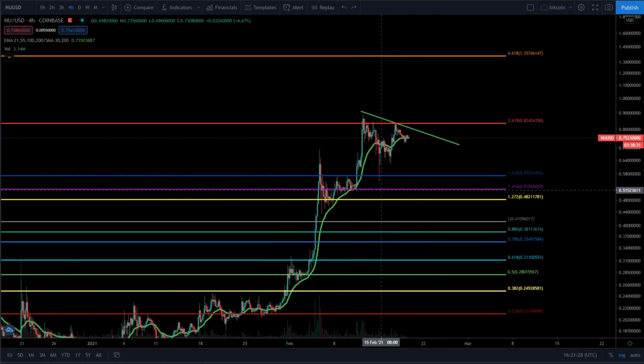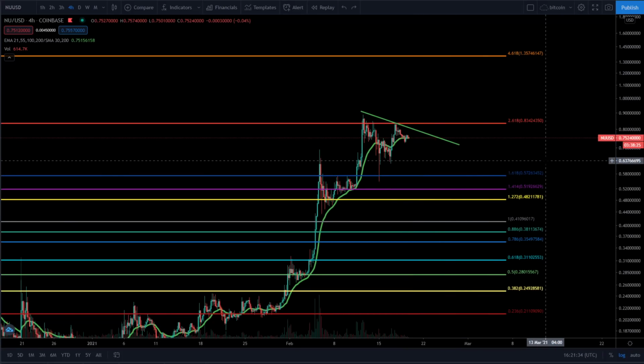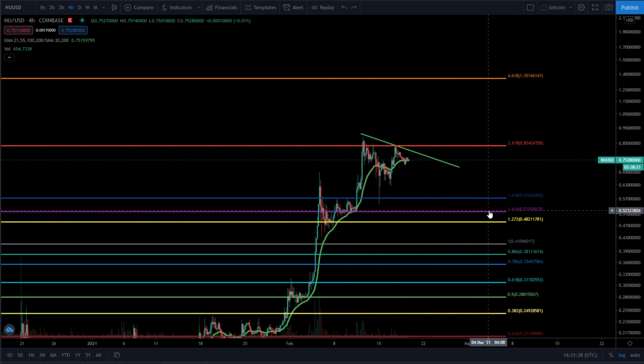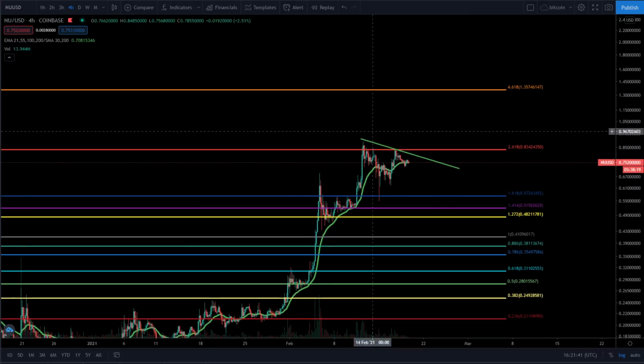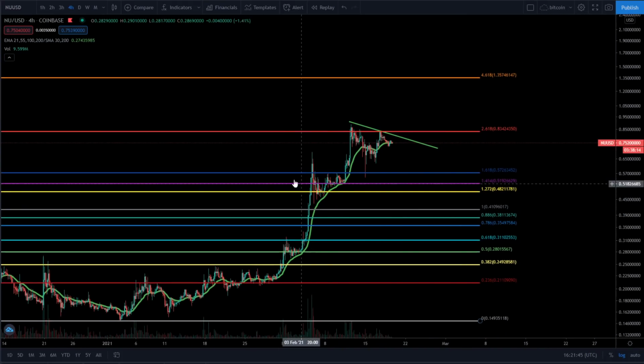That kind of drop from there to 57 cents, that's about a 24% drop. Bitcoin would have to take a dump in order for us to do that. Anything below that, it's not going to be looking too good. I don't foresee that happening. I do see new highs coming in our future.